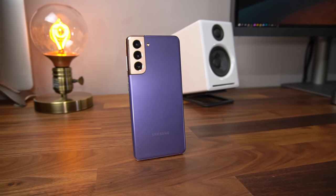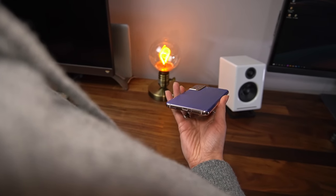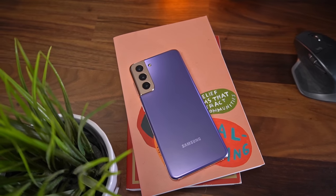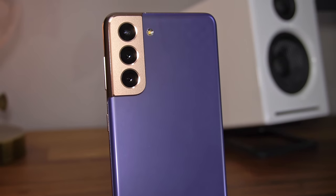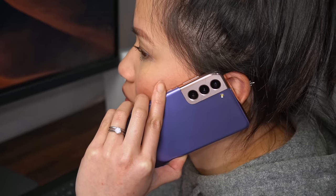All right, so this is the Galaxy S21, the smallest phone in Samsung's Galaxy S lineup this year. With the new normal we're currently living in, they've made a few trade-offs and slashed the price by about 200 bucks. The question as always is, are these the right trade-offs?